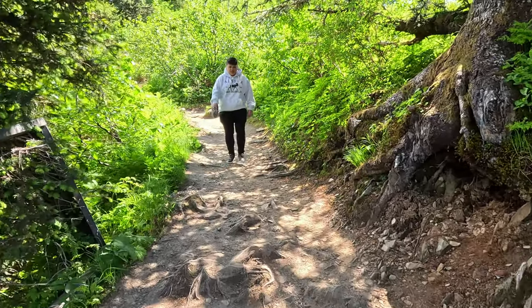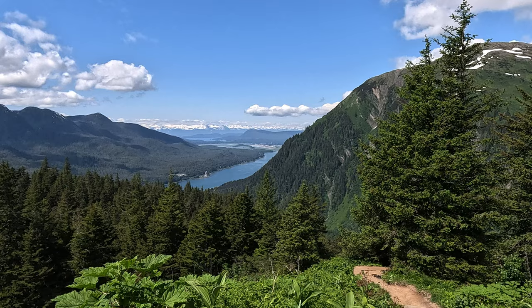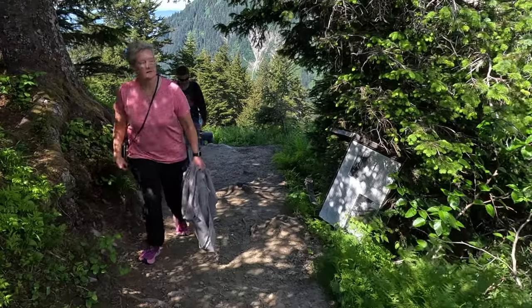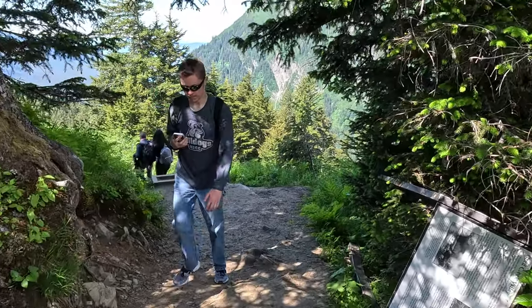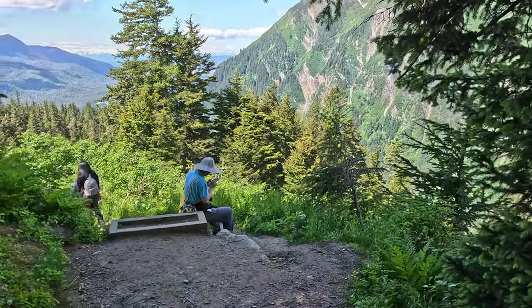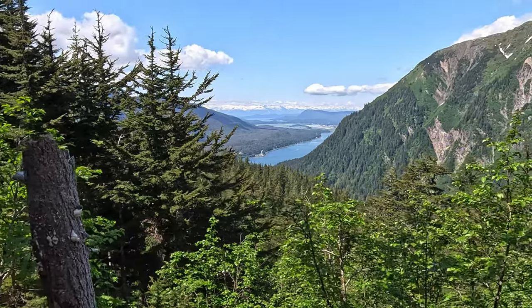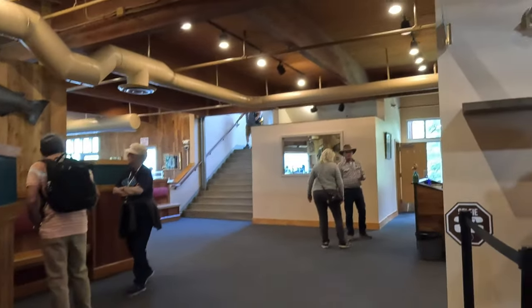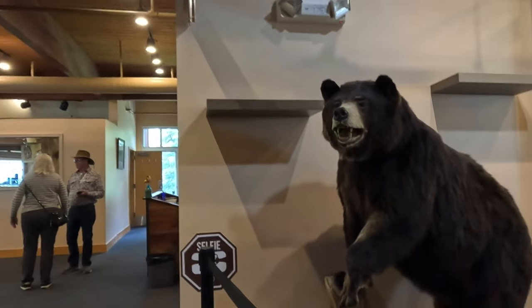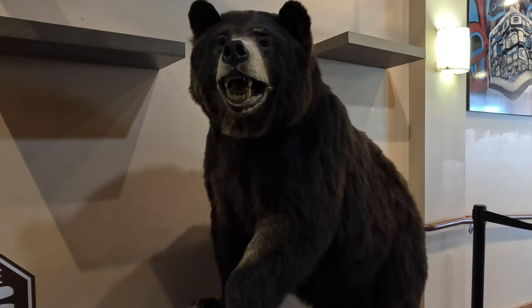You've got to watch out for those tree roots as well. I made it to the top, took in the spectacular view, and then headed back down again. And it goes without saying that the way down was a hell of a lot easier than the way up. After a short while, I made it back to the restaurant and gift store. It's where I had my only encounter with a bear in Alaska. Thank goodness it was stuffed.